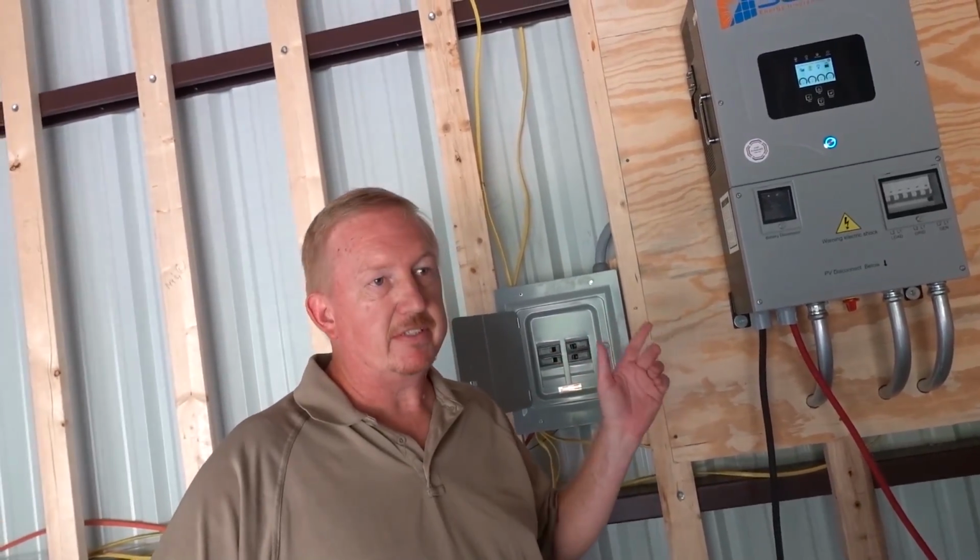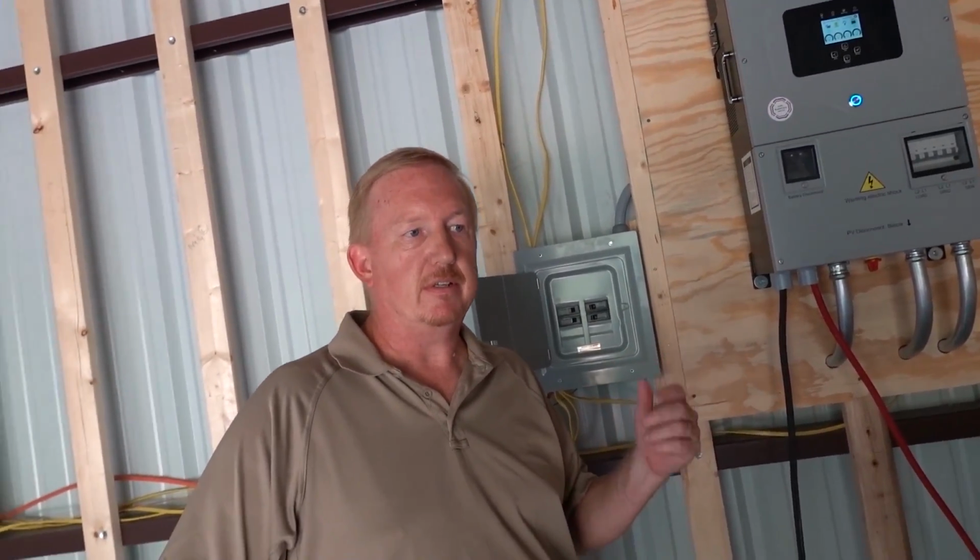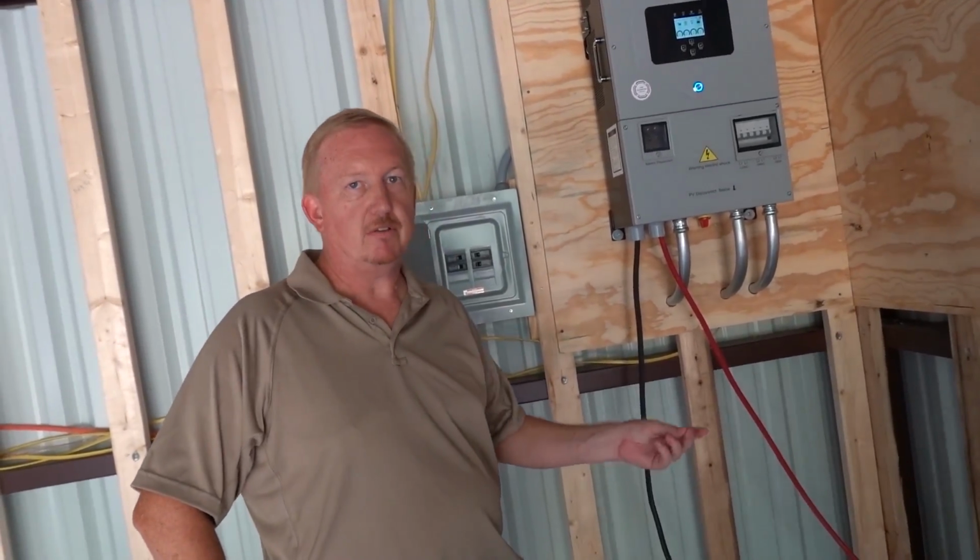And this is going to do it all. This is even going to control your generator. It's going to talk to the generator. If these batteries get too low, it's going to kick that thing on.